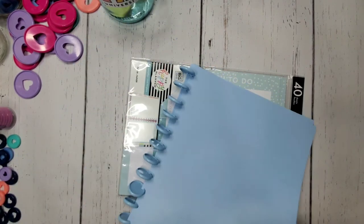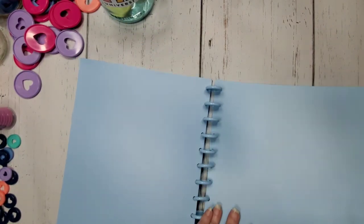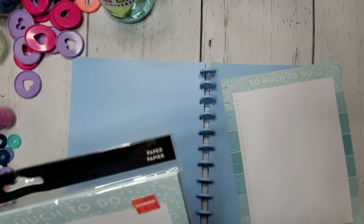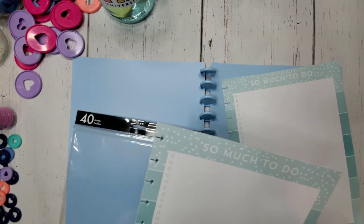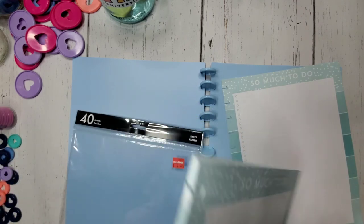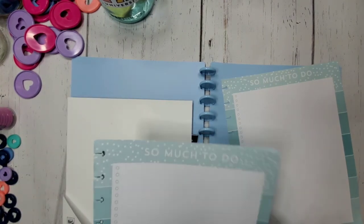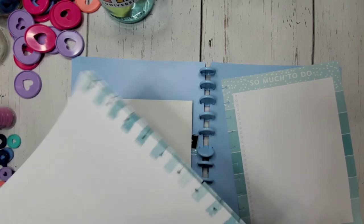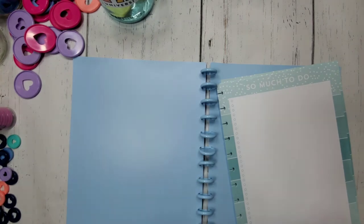Okay, so we've got our blue discs and our blue covers. And we've got our giant blue paper. To me, this is cute seasonal paper. It just says on here that it's everyday paper. But it says so much to do, you've got a checklist, you've got some grid, you've got snow, you've got blue, and on the back it says get it done. So I can think of a bunch of reasons to use this. I need a garbage pile.